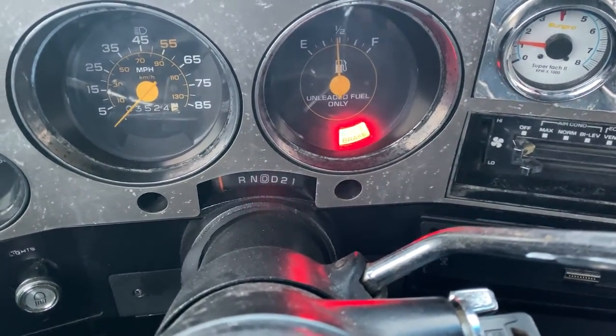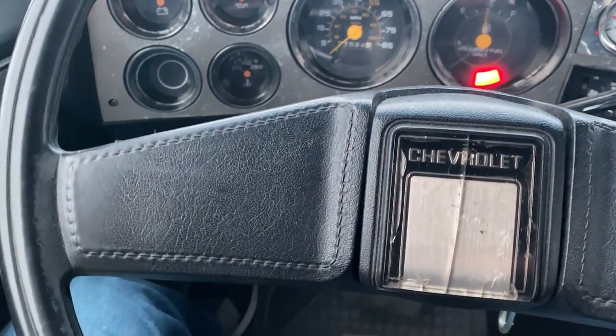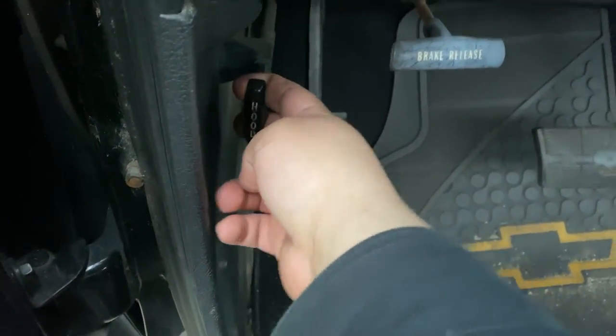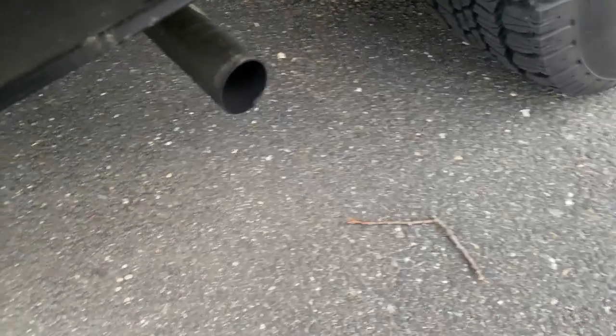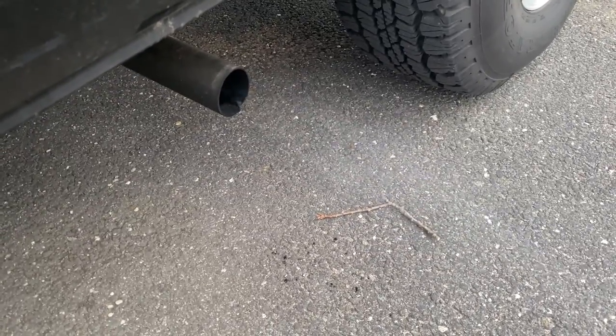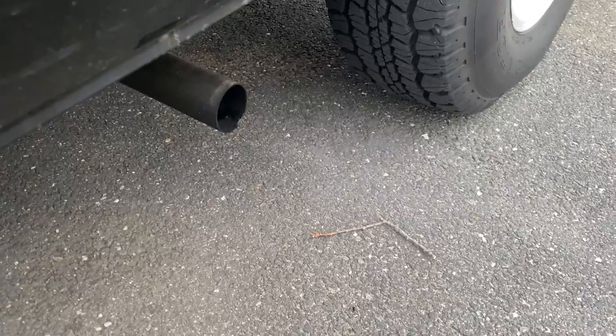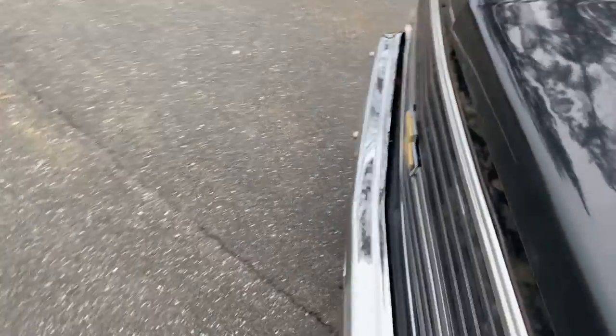That's normal, right? Alright, so now that we're inside and you heard me freak out about the dash, let's take a look at the engine. Got a bit of smoke here.